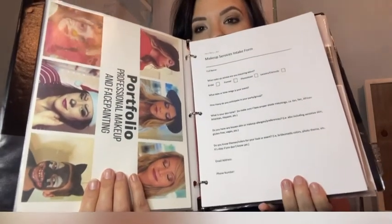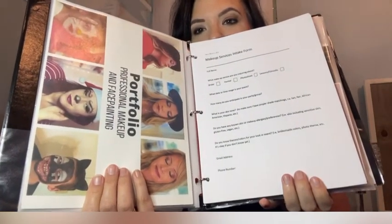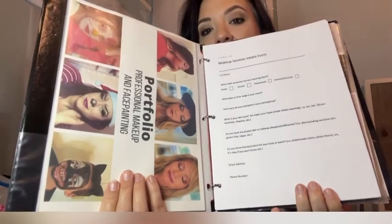So they can choose what event it is, what's the date, just the general information there. And this has the same thing on here. If they didn't go through my website, they can just fill this out, or if I'm on the phone with them, I fill it out. It's just a way for me to keep track of the initial, who is this and what are we doing, and their email address. So I've got those forms.